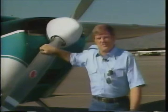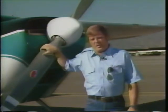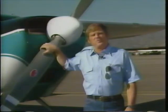The proof of the Skylane's phenomenal popularity, however, is in the flying, and this morning we're going to fly in not only the Cessna 182, but also this derivative Skywagon and the final evolution of the airplane, the Turbo Skylane RG. We'll start with the 180 Skywagon.